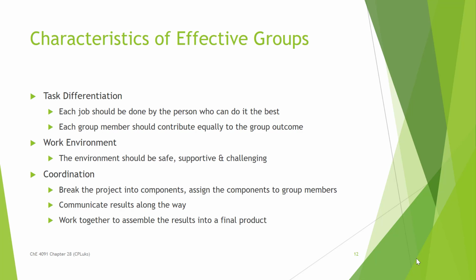However you've broken up the work, along the way, make sure that you're coming back together and communicating your results. You don't have to physically have team meetings, but you do need to communicate. And then together at the end, you're going to work to assemble the results into a final product. Maybe everyone sends something to one person and they assemble it, but everyone else needs to be sure that they read and go over the entire final product to make sure that they agree with it.